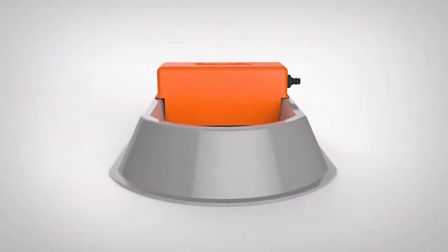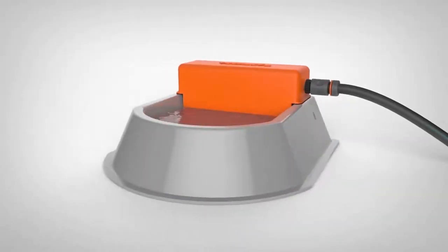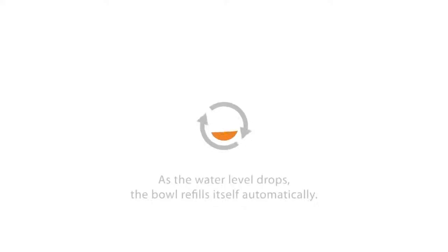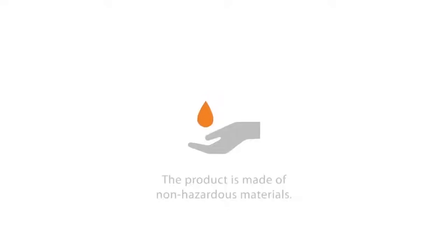WOOFBOWL is a high-tech water bowl, first of its kind, to detect the water's temperature with the inbuilt thermostat. If the water becomes too warm, WOOFBOWL rechills it. If the bowl is empty, the smart system refills the bowl up to the optimum level in the most economical way. WOOFBOWL is perfectly safe for your pet.